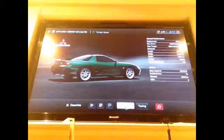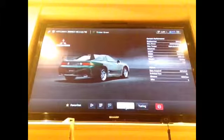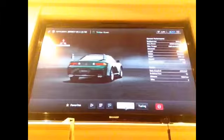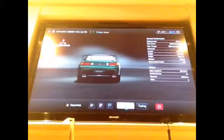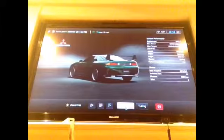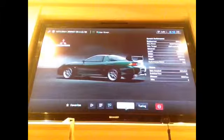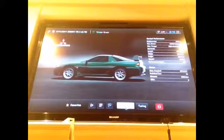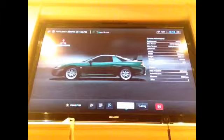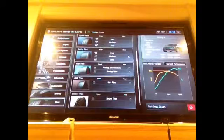We have a car review on the Mitsubishi 3000 GT in Gran Turismo 5. Hope the video turns out well, and here we go. The plan is to obviously review cars, and here is the car that we are doing. You guys can take a look at the specs here for a second. Actually, those are the wrong specs. Forget about those.